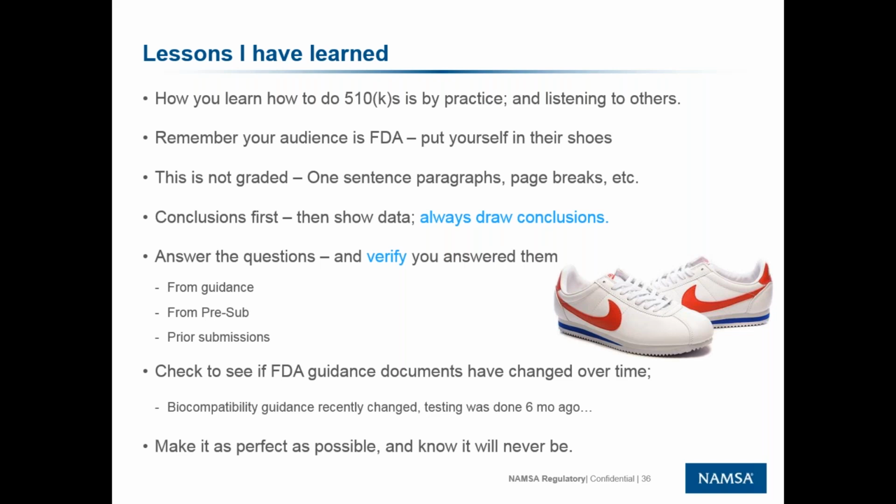Make sure you go back to your pre-subs and make sure that you answered all of the questions that they asked you. And it's so easy not to do that because you think that you've answered their question. You need to actually go back and reread it and sit back and make sure you've answered it.